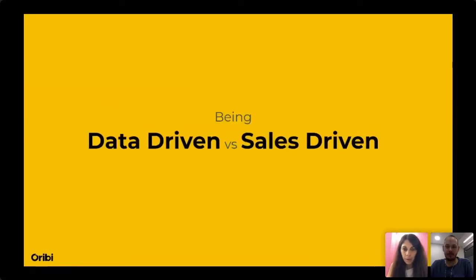So what we want to emphasize today is that even though all of us love being data-driven, this is not the main focus. We want to be sales-driven. We want to optimize the budget and the marketing activities to drive more sales. And these are the questions that we want to ask. So it's not about the basic parameters of the website.